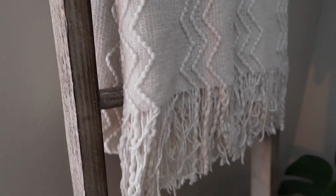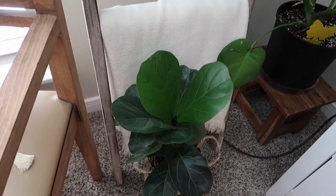So I'm not obsessed with this blanket ladder, but I do really like it. It's kind of a gray weathered wood look, and I prefer something warmer, not necessarily so gray. That's why I think I don't like farmhouse that much, because I prefer warm tones, and farmhouse is a lot more cool tones. So that's the only thing I'm like whatever, but it does look really good with the other furniture that I have, so I don't mind, and I'm really just happy that I found a blanket ladder that's cute.